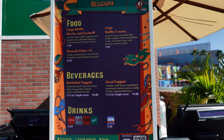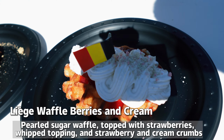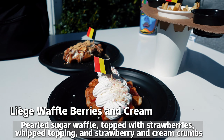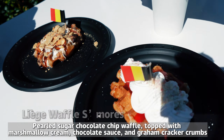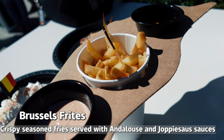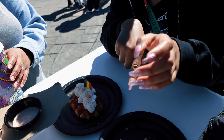Moving on to Belgium. What I must say was our favorite booth. We had both of the Liège waffles, and then we also had the Brussels waffle. We're gonna try these too.